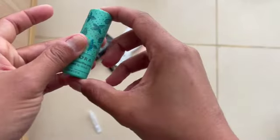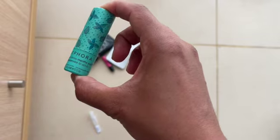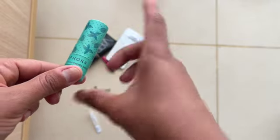Sephora Collection Lip Scrub. I didn't use this trip. I always have it in my travel bag in case I need a lip scrub, but I didn't use it this time. I just didn't use it.